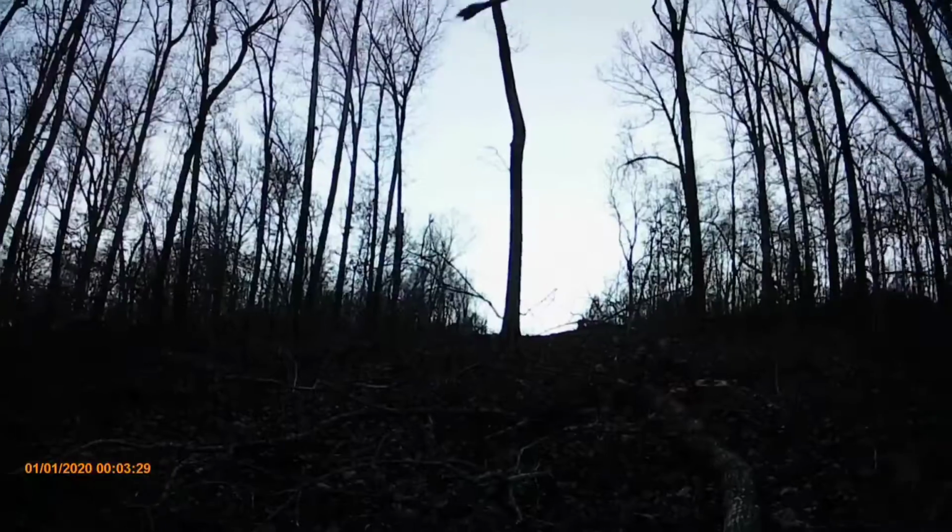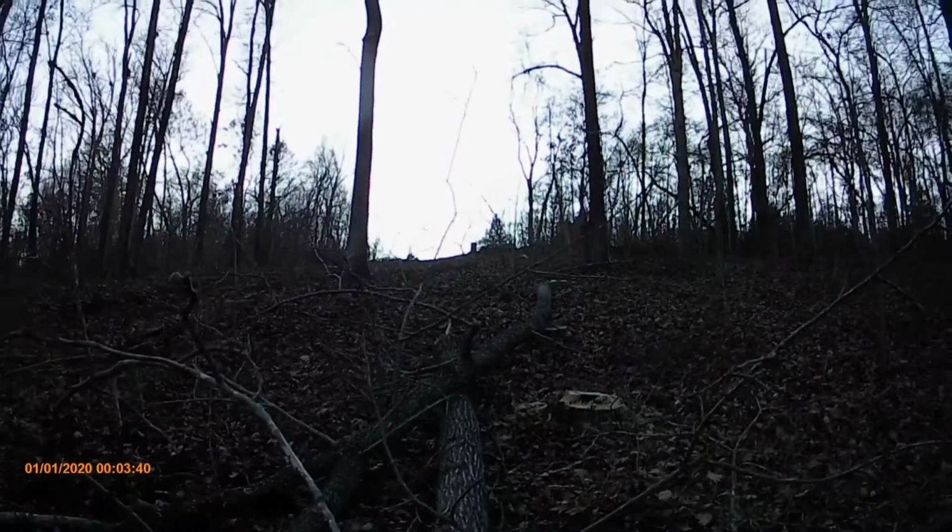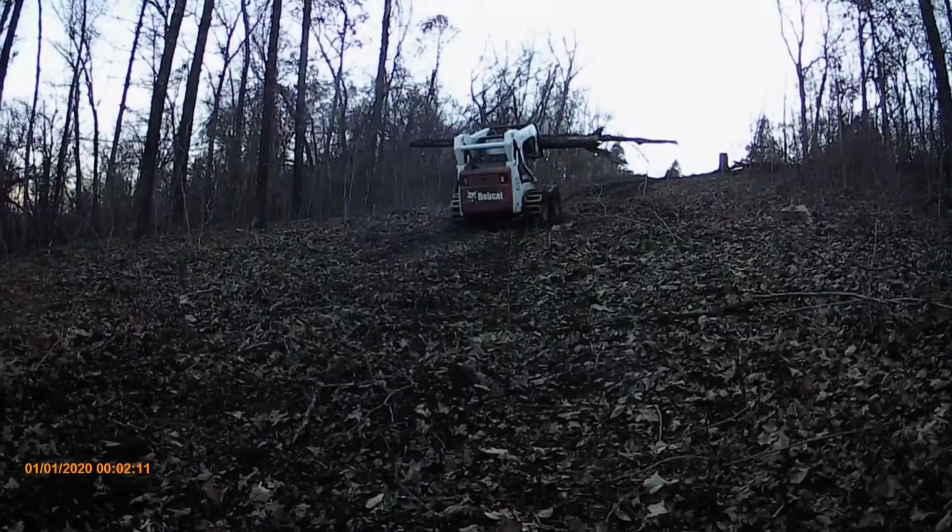That's up to them. So, all right, there you can see I left one big tree right in the middle just for the fun of it, but we'll get to it next time. So, that's it.